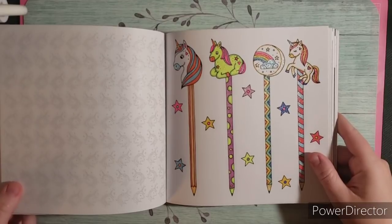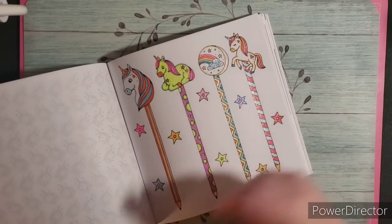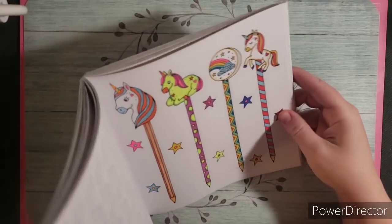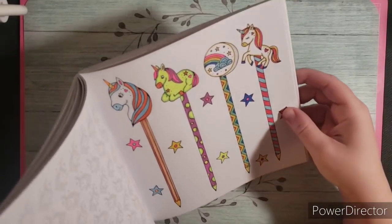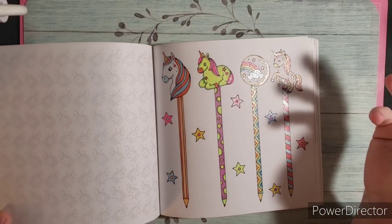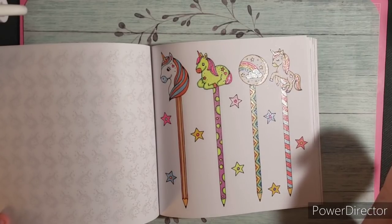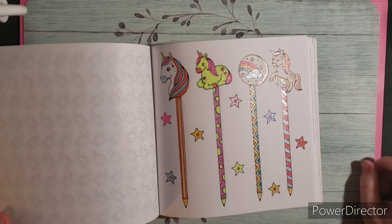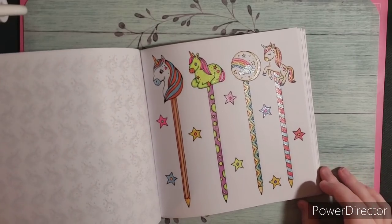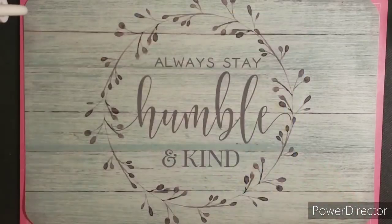I did it while I was watching TV on the couch. I actually just had this on the armrest of the couch and took my gel pen and watched TV, scribbled, you know. And so it's all glittery, which is very fun. And this greenish yellow color is like a neon glitter gel pen. I didn't realize it was going to look like that when I put it down on the paper. But that's okay. It almost glows in the dark. It's so neon. I don't know if you can tell in the camera. But this is I Heart Cute Unicorns.